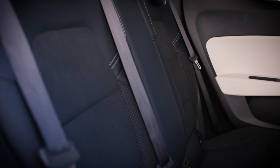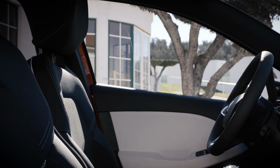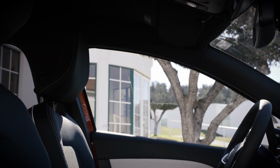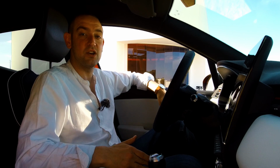Importantly, the materials in here look and feel pretty plush as well. It can't match a Volkswagen Polo on that score perhaps, but it has the measure of a Ford Fiesta and plenty of other super mini rivals besides. Practicality is pretty good as well because there's sufficient space in the back for adults and a generously sized 391 litre boot.